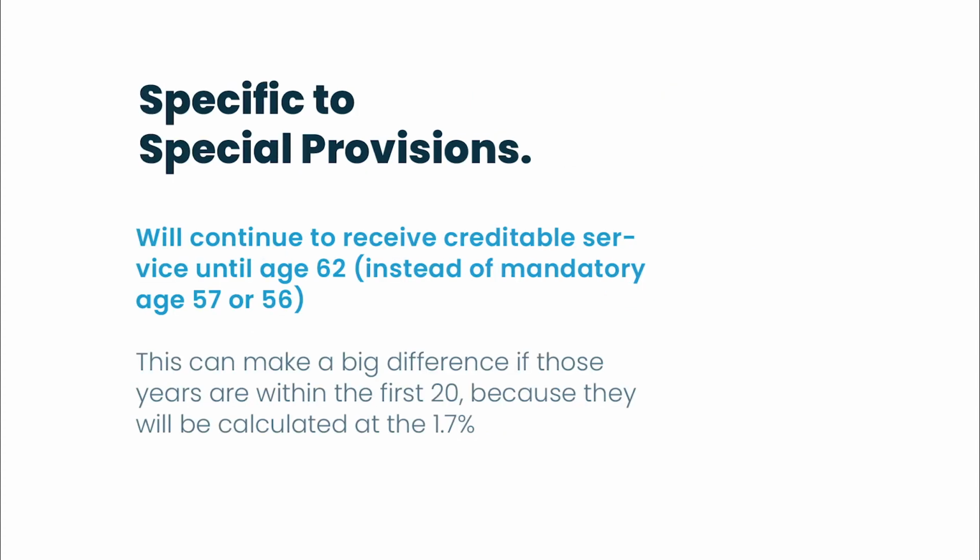Right. And going over those specific details for special provisions again, this creditable service, they continue to accrue until they are 62, which makes a difference in that annuity. Yep, that's exactly right. So instead of stopping accruing years of service at age 57 or 56, they will continue to accrue until age 62, at which time it will switch over to a regular retirement that will still be calculated at the special provisions rate. Perfect. When they are able to apply for disability retirement prior to that mandatory retirement age.